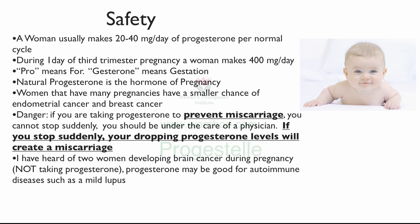I've had two women who were not under my care, but I heard of their stories. One had a meningioma, and the other had a brain cancer in the center of the brain near the optic chiasma. They were not taking progesterone, but it seemed that their cancers got worse during pregnancy. So it may be that progesterone slightly suppresses the immune system. Again, a baby is kind of like a foreign body growing in your body, and progesterone may slightly suppress the immune system. So progesterone might be good for mild autoimmune diseases, such as mild lupus. John Lee's book, What Your Doctor May Not Tell You About Menopause, mentions that mild autoimmune diseases may be helped by progesterone. But again, these are anecdotal stories. There's been no real clinical testing on this, but some women have reported the same thing.